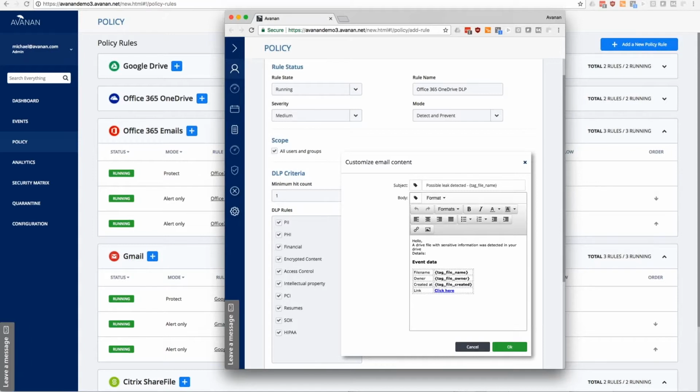More importantly, we can respond to an event with an interactive workflow that allows the user to self-remediate without the need for IT to be involved. 99% of policy violations occur in just a moment of inattention of even the most well-intentioned users. So this is the best way to prevent accidental violations and educate the user at the time of the event. The Avanan platform centralizes every cloud event and security decision in one place.